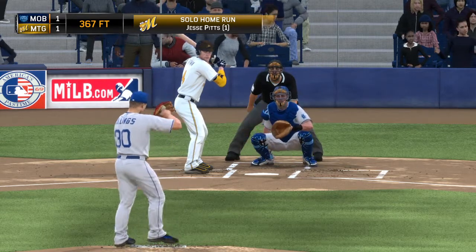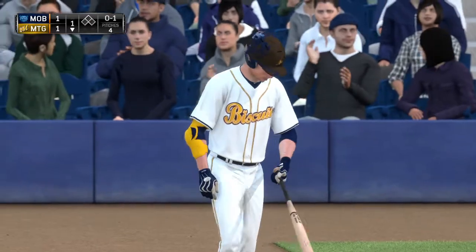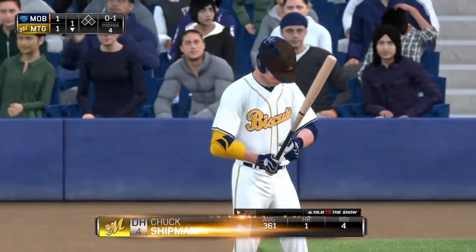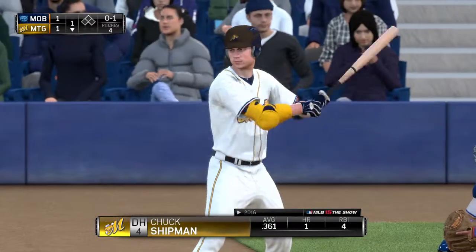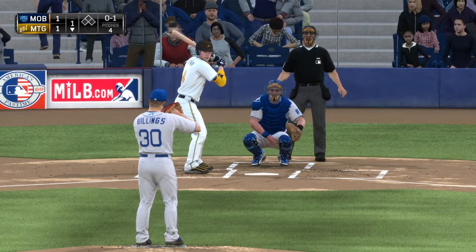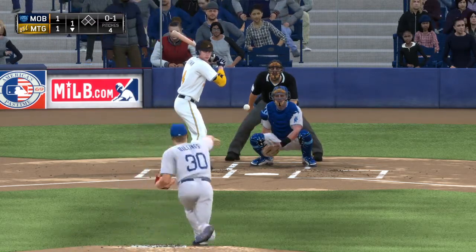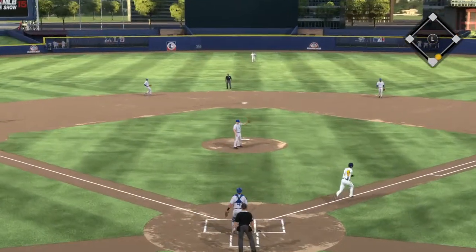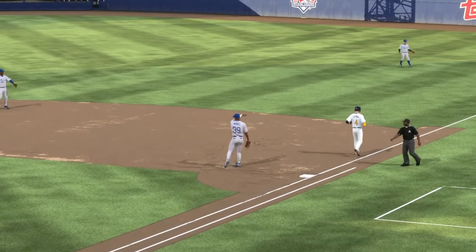In now, Chuck Shipman. Designated hitter. Batting left-handed here as he takes a look at strike one. That average for him up in the 360s now. 1 home run and 4 RBIs. Bases are empty here, nobody out. Here's the pitch. Oh, right back to him on the mound. And he'll flip on to first to record the out.